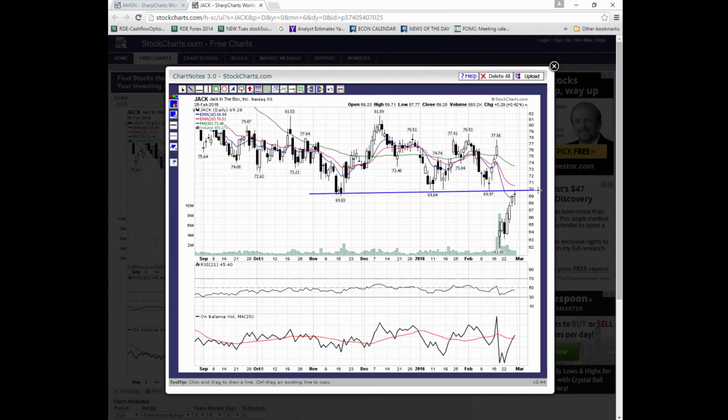But here's the problem. Jack gapped down. You can see the gap down right here. Let me stretch that out. That's a huge gap down from 77 all the way down to 62. This last rally here is just short covering to fill the gap. And now what is it doing? Hitting its head on that triple bottom. And we're getting a hammer.